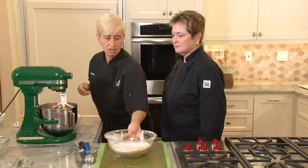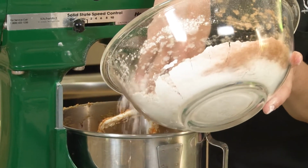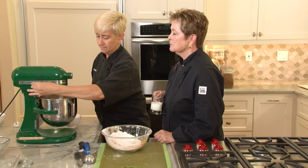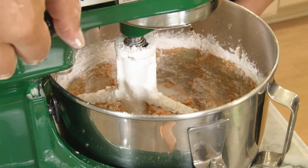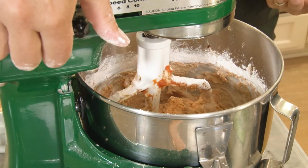So now we're gonna start alternating our dry and our wet ingredients. So we're gonna add about 1/3 of our dry. Okay, so I'm only gonna go on low speed. So go ahead and throw in half of your buttermilk. So we're just going dry, wet, dry, wet, dry.